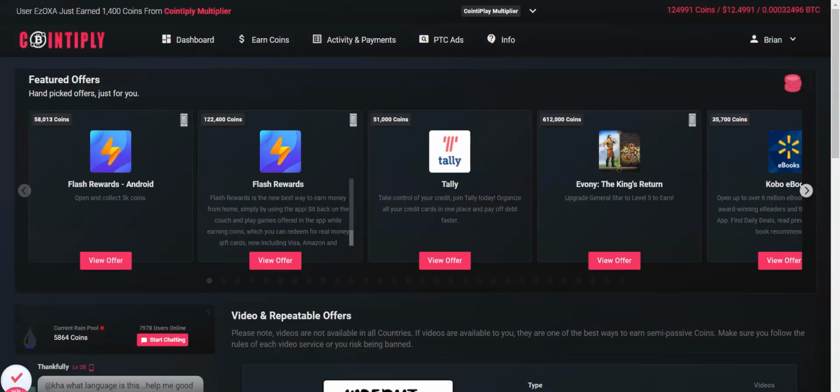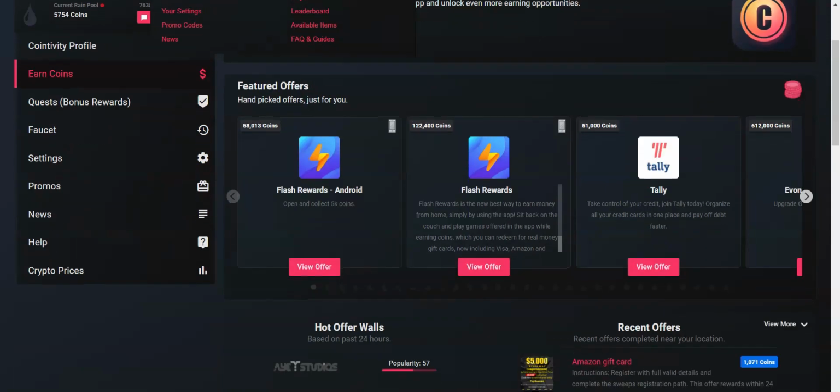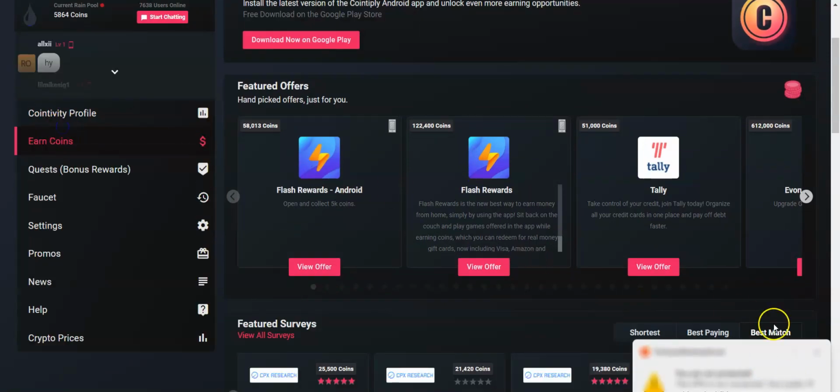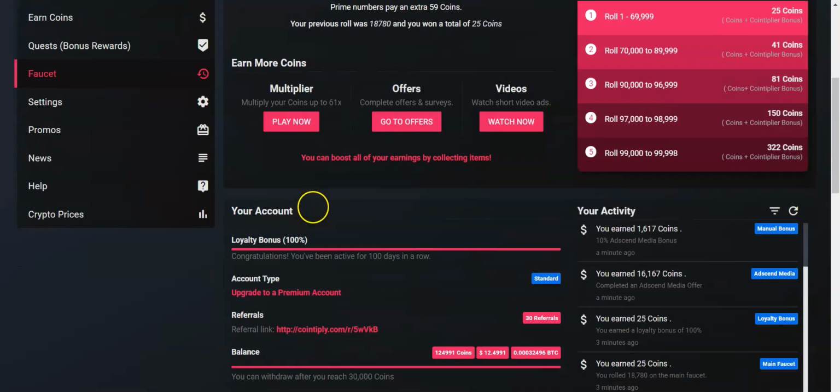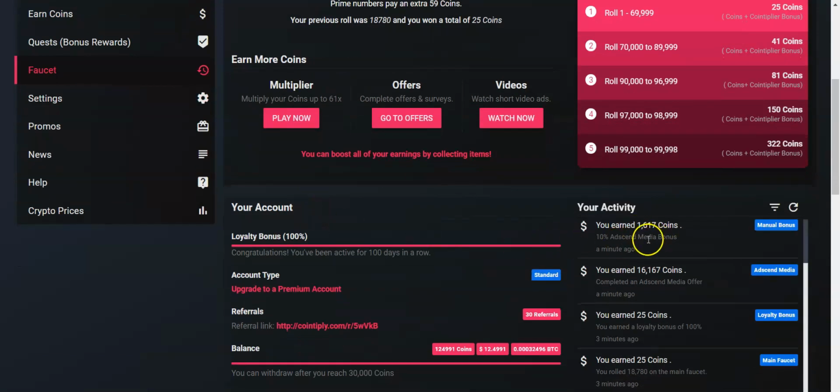And if you jump back over here to the dashboard, I like to go back to the faucet. By clicking on the faucet, you can see that you did get paid out. I got paid out the 1,617 coins right there. Actually 16.7 was my coins, but with a 10% bonus on top of that. So really cool, I got paid for watching those videos. Actually, I didn't watch the videos, I just set them up. I let them play on the computer while I went to sleep. And then I come back just now and I'm showing you guys I'm cashing it out in real time.